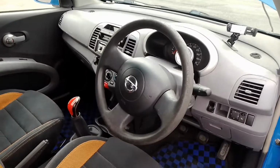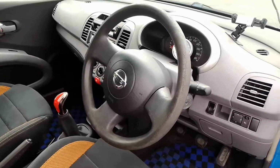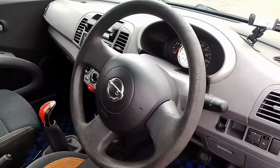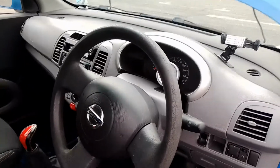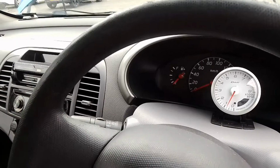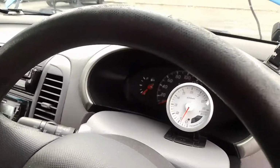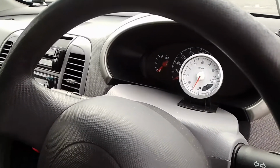And as I mentioned, it's a very familiar place to be in, with the exception that on the JDM versions the indicators are on this side of the car, while the European versions will have them on the other side. So they've just switched the wipers and indicators around. Another difference on the JDM version is that you get the speedometer in kilometres an hour and just a fuel gauge, and that is all you get. We believe that the rev counter here was a later add-on.